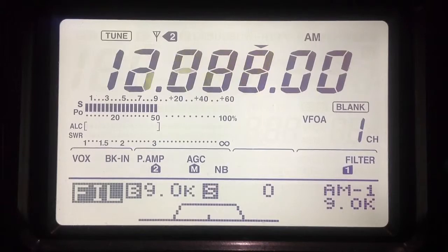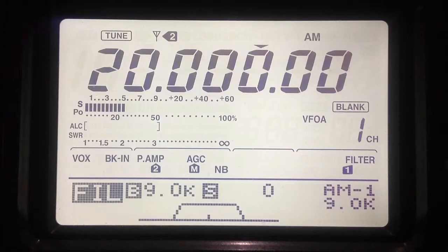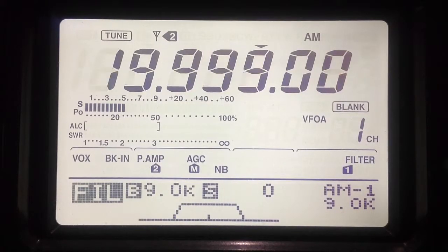And we could also try to listen for them on 20 megahertz. Well, now, I don't know whether I'm hearing them or not, to be honest with you. I think I am, just faintly. I can just faintly hear their tone, but I don't know which of the two stations it is. In any case, not very good propagation conditions.